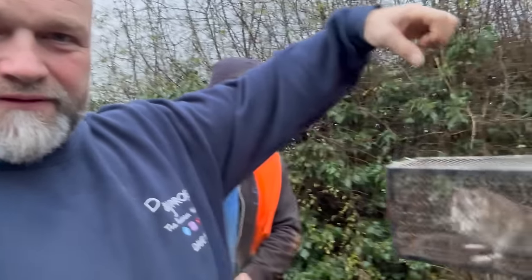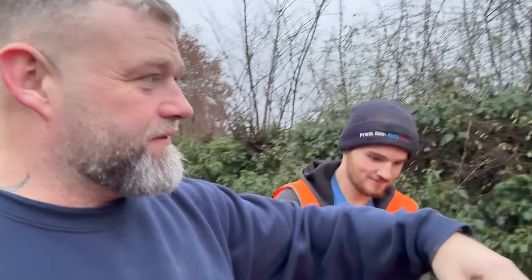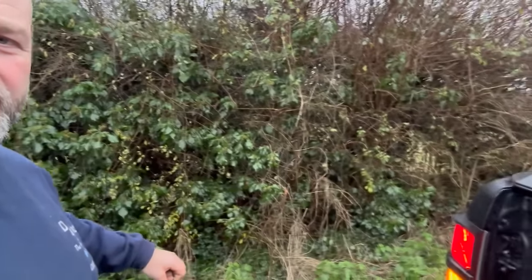Look at that little fella. He's been setting the alarms off, D&J. He's a feisty one. So what we're gonna do, it's a bit of a field here behind us. Just gonna release him, catch and release. He's away from the unit, big open field. He's a big one. So here we go.